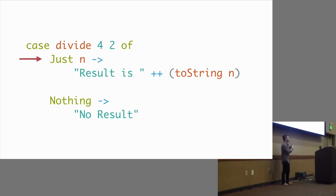So we either have Just and what pattern matching lets me do is I can now access the value inside that Just and bind it to a variable called in. And then I'll return a string, result is, concatenated with toString of in. And for the Nothing branch, I'll just return no result. So now we've dealt with I had it or I didn't.